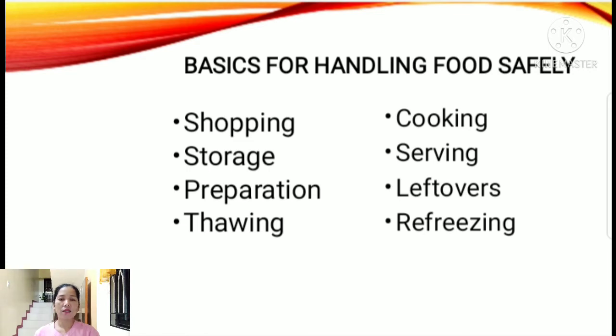Kagaya na sabi ko kanina, ang bibilihin muna ay non-perishables and then huli yung mga perishable items. And then never choose meat or poultry in packaging that is torn or leaking. So, piliin mabuti, huwag pipili ng mga packaging na sira na. And then do not buy food without expiration date. So, huwag bibili ng hindi nakasulat ang expiration date.